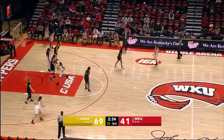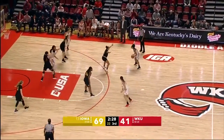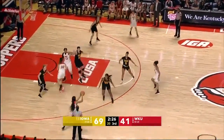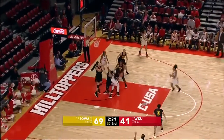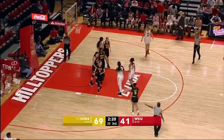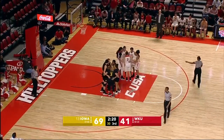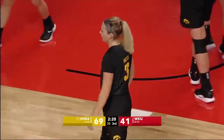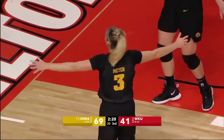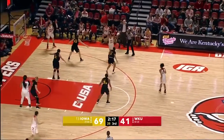And in for WKU, number 3, Sydney Bopp. 2.5 minutes to go, third quarter. It's all Iowa again, 69-41. Toppers were down by 14 at the half. There's Porter driving in, can't get it to go down, and the foul will be called on the floor. Jaleesa Allen for WKU had the rebound. It'll be WKU basketball as the third team foul is called against the Hawkeyes. This one on Meyer. A little body foul that time, a little push. For Meyer, her second foul.